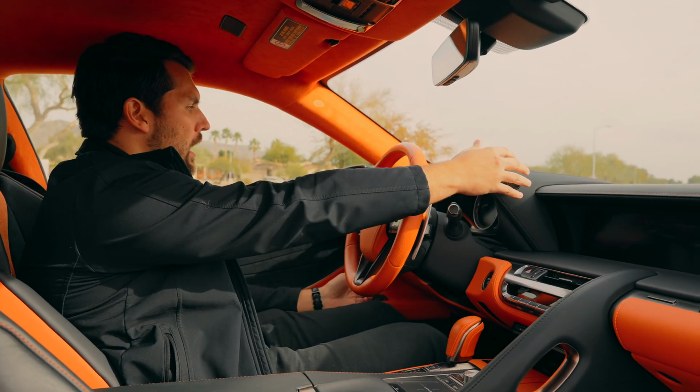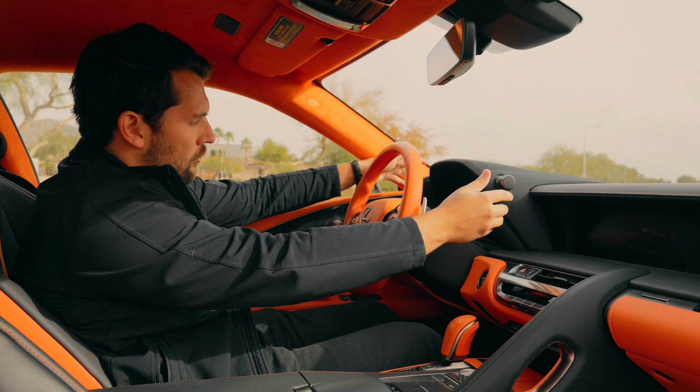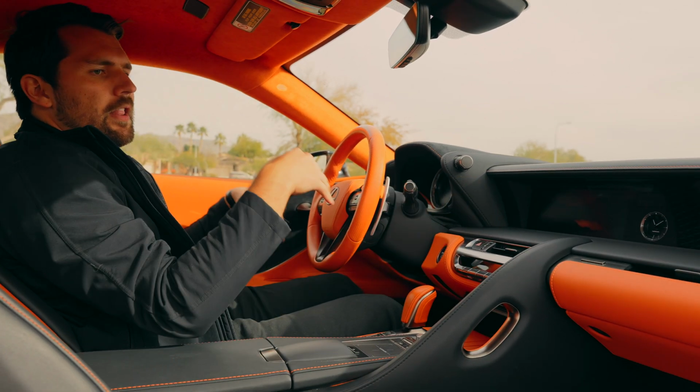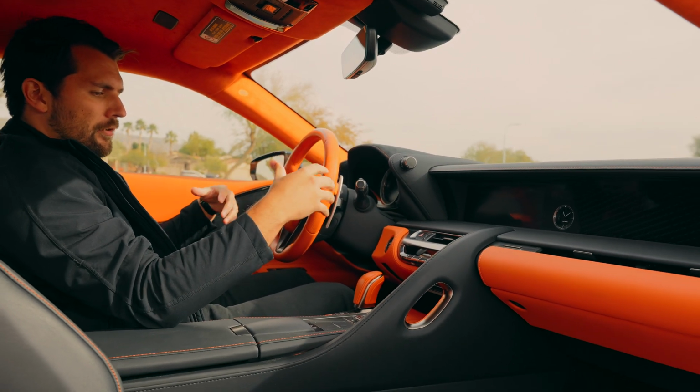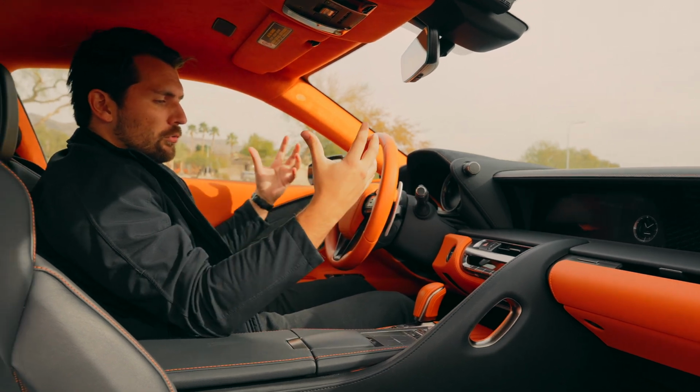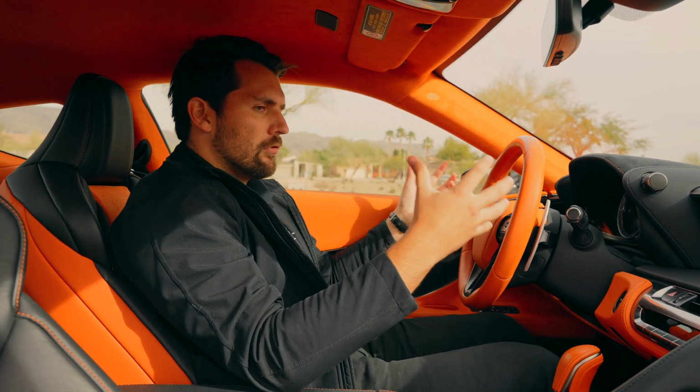We do have our driving modes over here, and then we do have traction control and snow, and a lot of this, and even the Lexus clock. So there's a lot of things that get carried over from other Lexus models that are to be expected. So if you've driven those Lexus models before, you'd feel right at home when sitting in this car. So that's a pretty interesting part there.